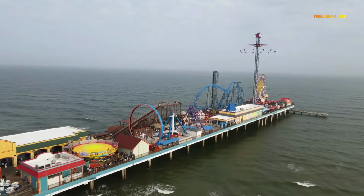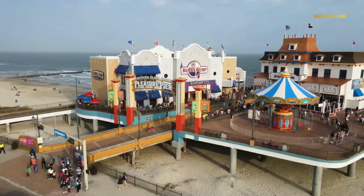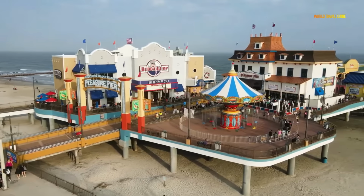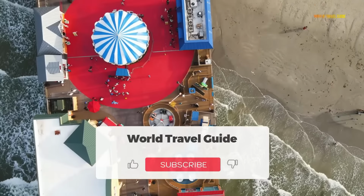Galveston Pier is the center of amusement. It's got everything you need for a classic good time: rides, games, and enough cotton candy to induce a sugar coma. The smell of salty sea air blends with the scent of popcorn and excitement. It's a carnival by the sea, where you can unleash your inner child without shame.